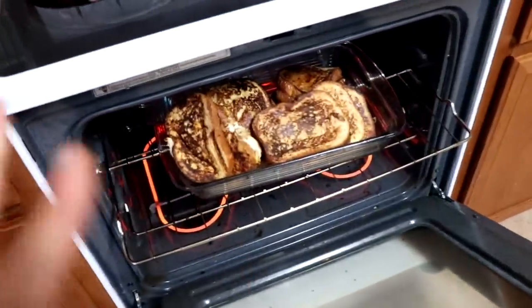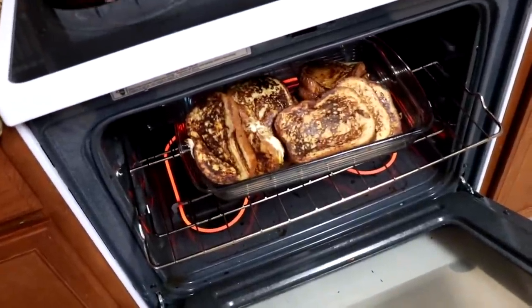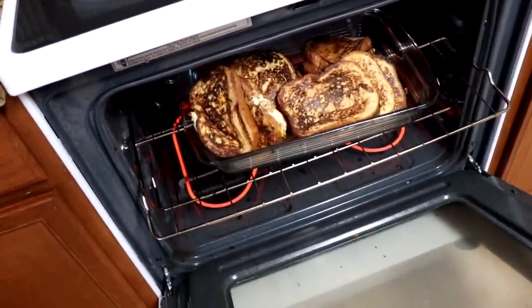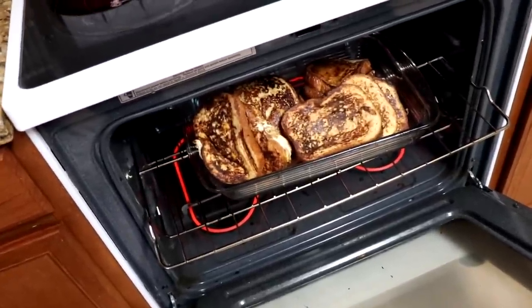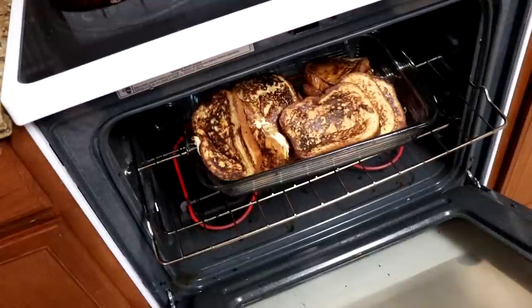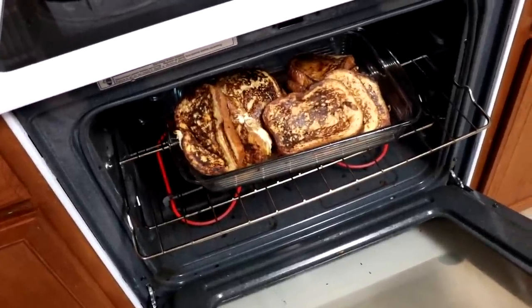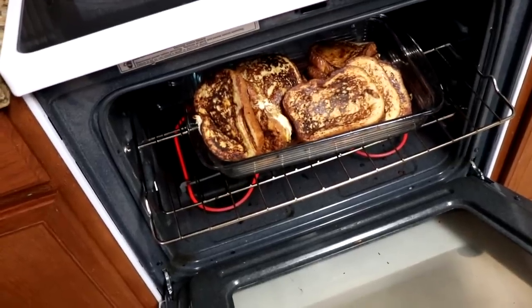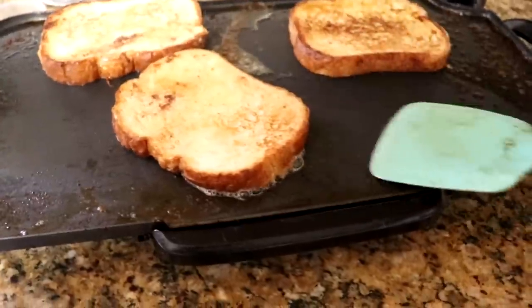Once I have it in the oven, just keeping it warm, once it's all done, I'm gonna cut it into slices or sticks and freeze it as French toast sticks for daycare. That way I can just pop them out and heat them up in the microwave and don't have to worry about cooking all this on a daycare morning, because we are not allowed to have anything frying in a pan while daycare kids are here. So I got my griddle going. I'm almost done with this and then we're gonna move on to muffins.